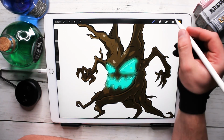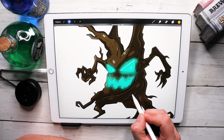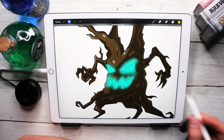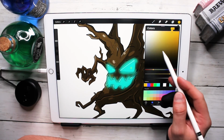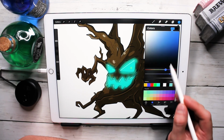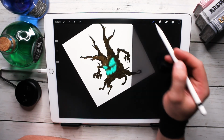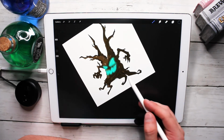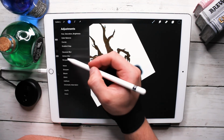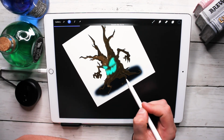That works. Little yellow dots. I'll give those a slight little blur as well. And last but not least, we're just gonna add shadow using the airbrush. Go to Gaussian blur. Blur that out just a bit.